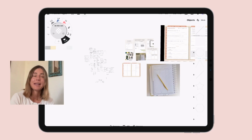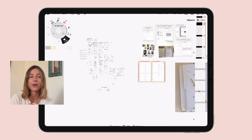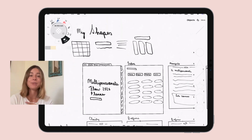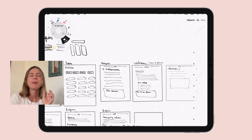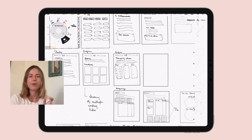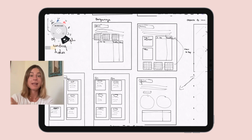So what I did is I basically used the rectangle tool because I have the free version of the Concepts app, but honestly I think I would just upgrade because I really want to use the lasso tool, but we'll chat about that shortly. Basically I have the rectangle tool and I do a rectangle in a vertical format, which I envision my planner page to be, and then I duplicate that.